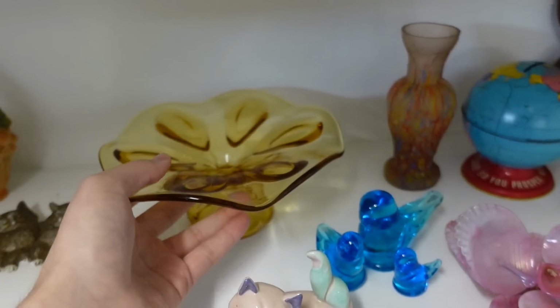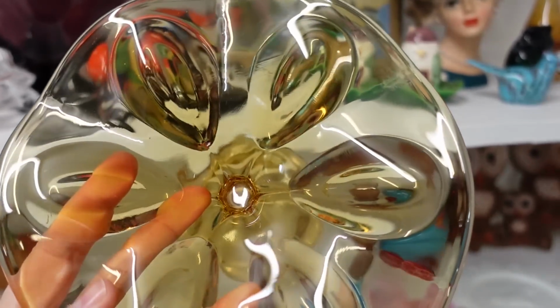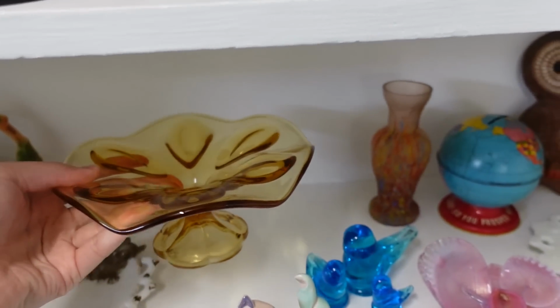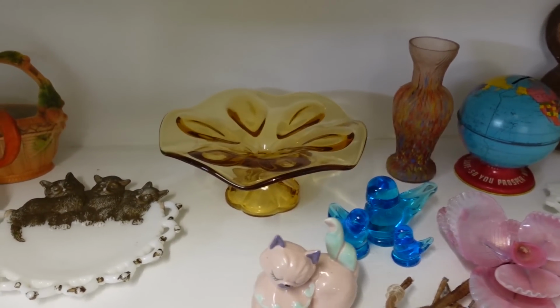Another piece of amber, but this one is great because of the shape of it. You can see there it has this nice little floral looking motif to it. And that's great because if you have a display, you can use that as a riser and create a varied height situation. And that's always great to do.